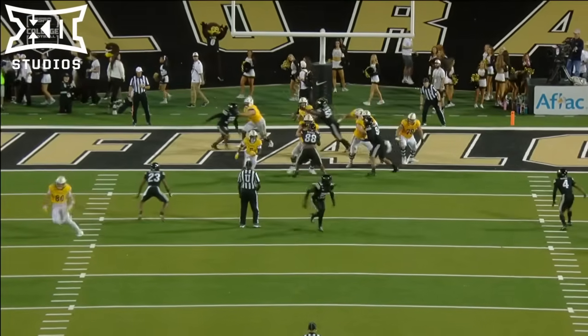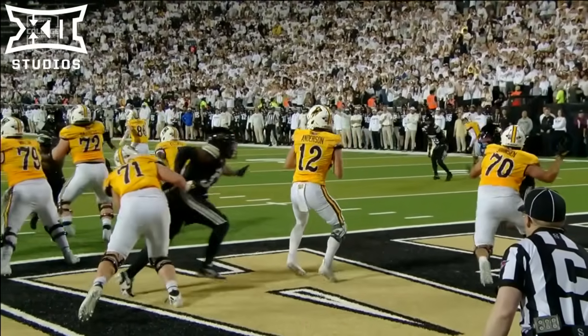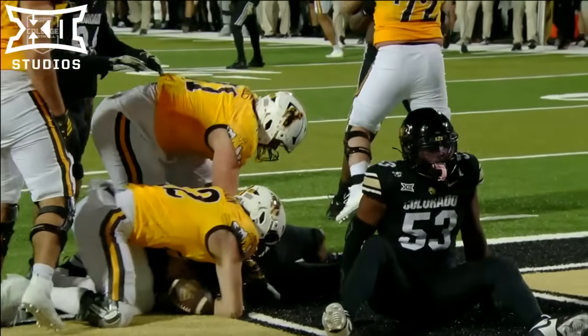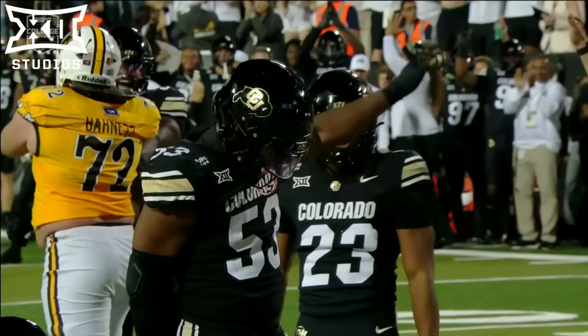Multiple sacks coming into the game. He had no sacks on the season, 4.5 a season ago. But he has certainly made his presence felt here tonight, making a game-changing play to start the 4th quarter. And that is the backup left tackle, Nathan Geiger, the starter at left tackle.